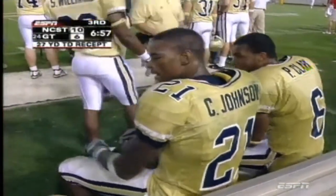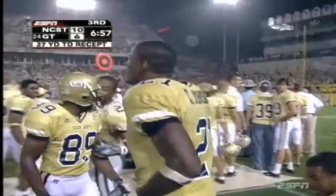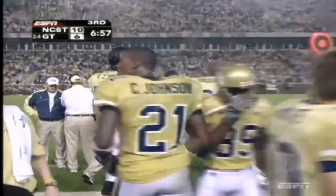He definitely got caught up in a moment, but what I was a little bit surprised by, they didn't call Calvin for pushing off away from the defender.